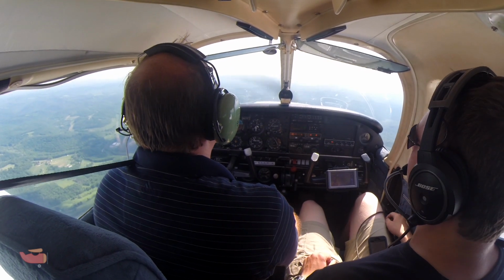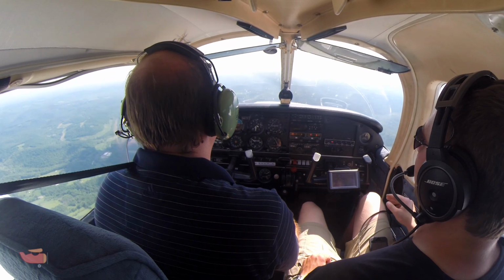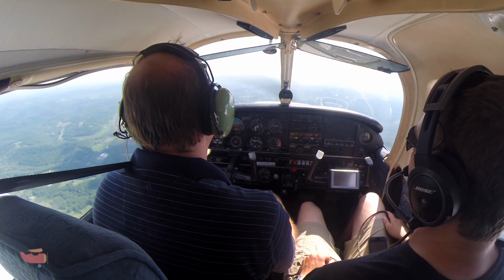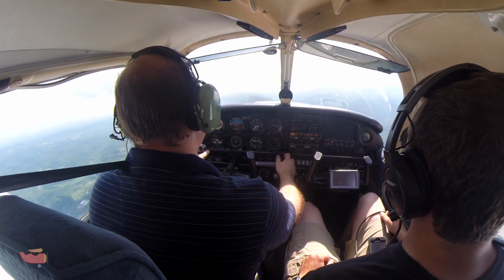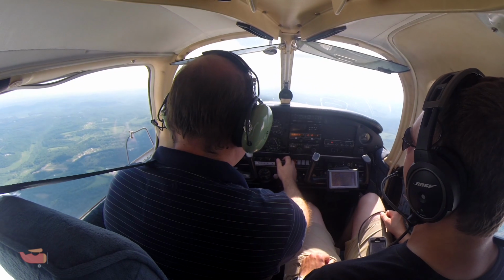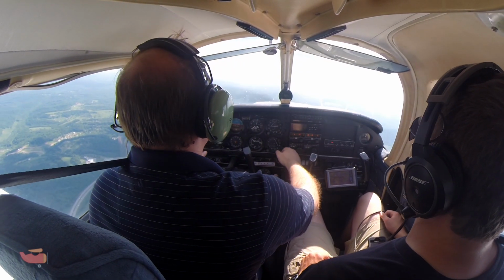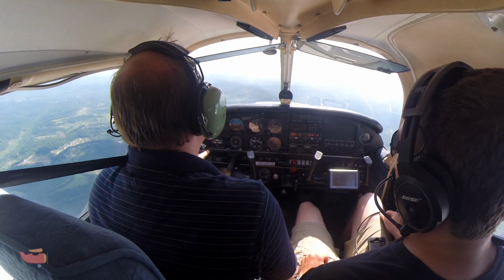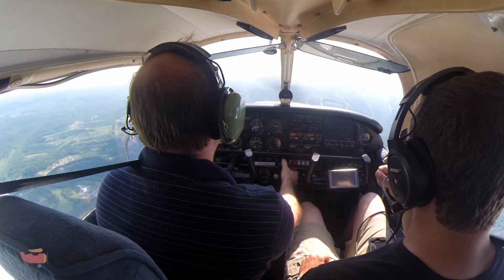So you level first and then power down? Yep, level the nose, kind of let the airspeed gain about 5-10 knots or so, which it has. And then our cruise power for this thing is about 2,300 RPM, where it seems to like. Okay. Alright, still about 2,500 there, so go ahead and pull that back a little more.